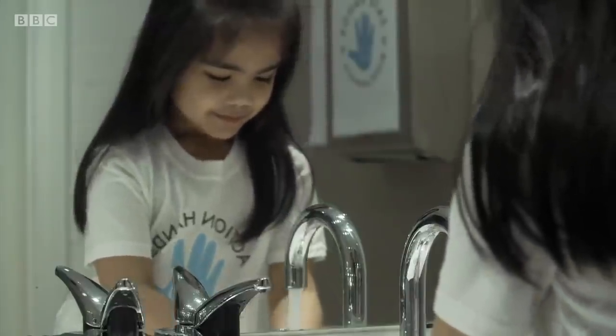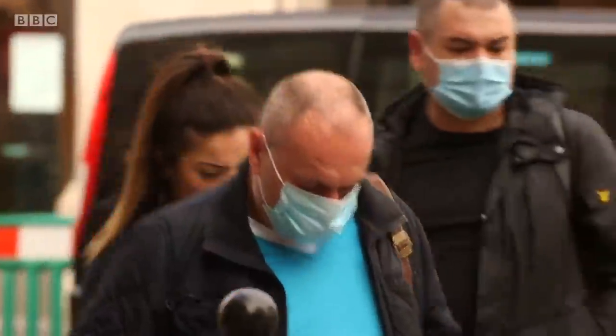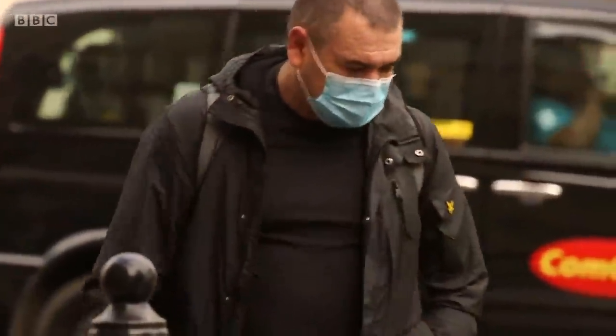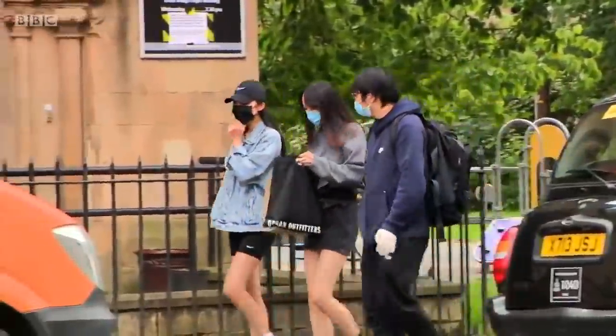And the best ways to control the virus are the most basic. Good hand hygiene is crucial, along with face coverings and keeping a safe distance. There aren't that many options until a vaccine comes along. David Shukman, BBC News.